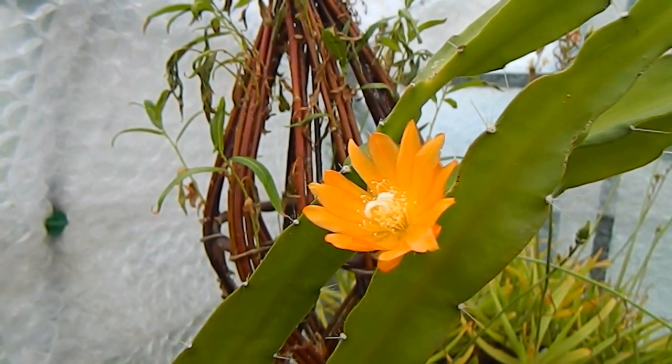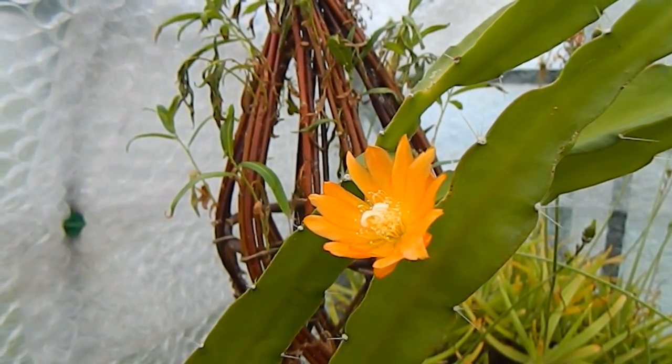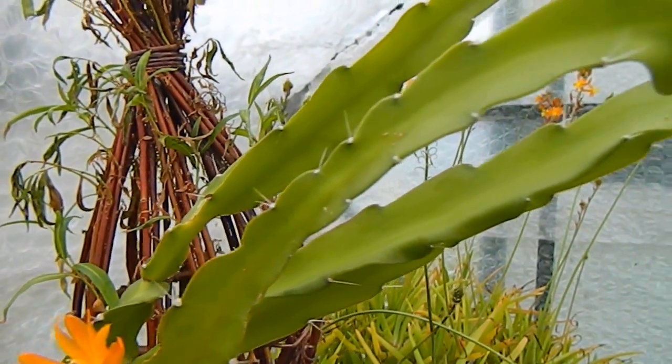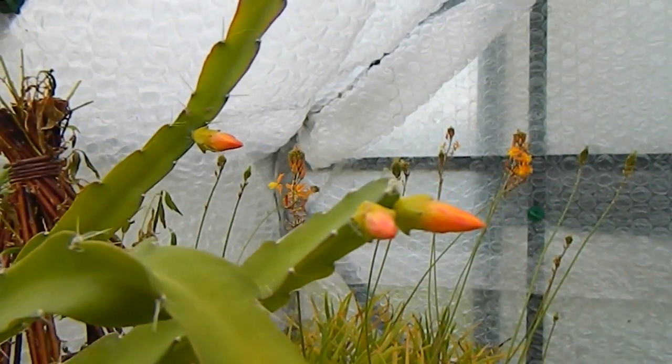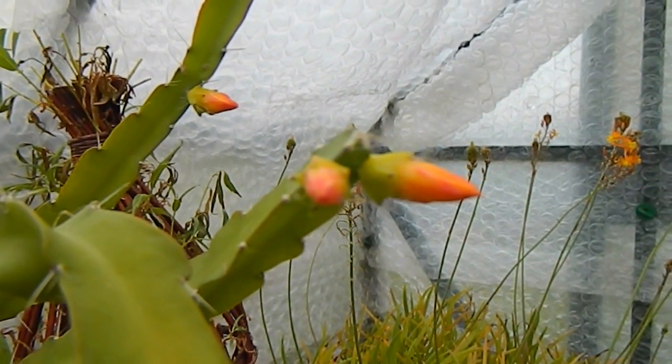And as you can see, they're really orange juice coloured flowers. Very, very pretty. And quite small. And if we travel along the stems here, you can see that there are a number of others coming. So I'll have more flowers in time.